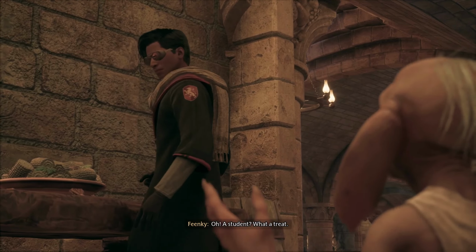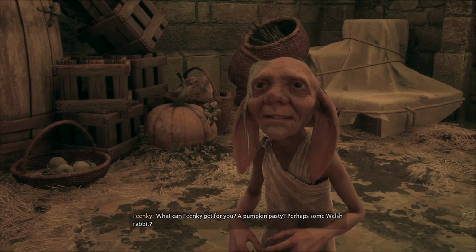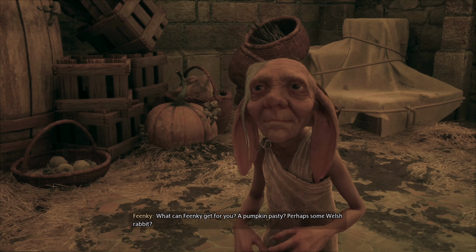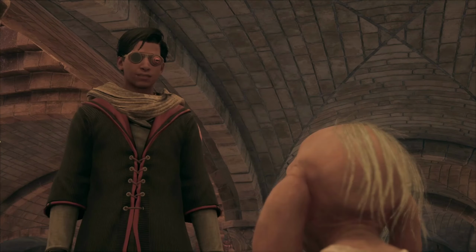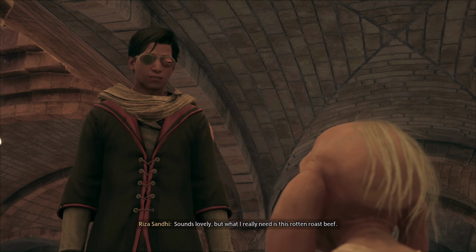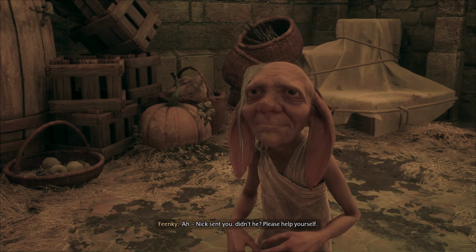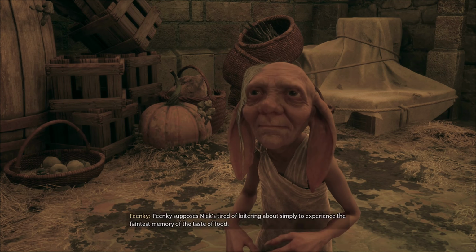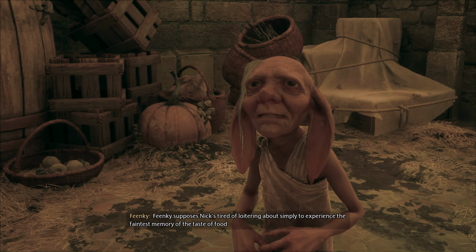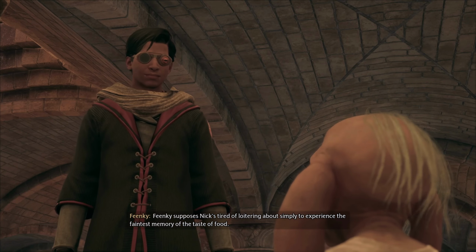Oh, a student? What a treat! What can Finky get for you? A pumpkin pasty? Perhaps some Welsh rabbit? Sounds lovely, but what I really need is this rotten roast beef. Sir Nicholas sent you, didn't he? Please help yourself. Finky supposes Nick's tired of loitering about, simply to experience the faintest memory of the taste of food.